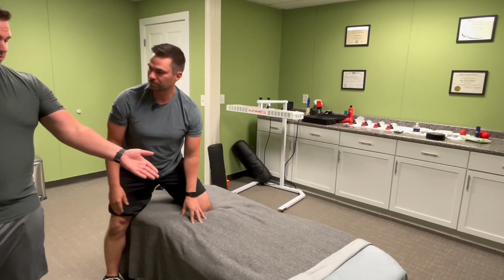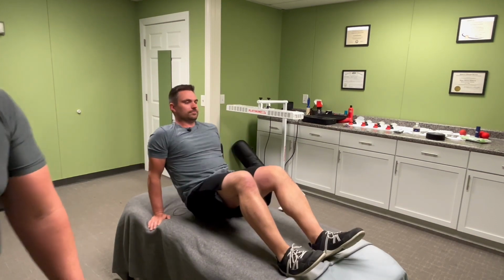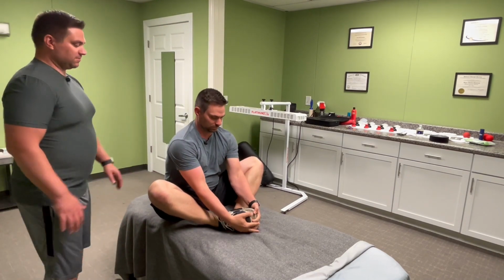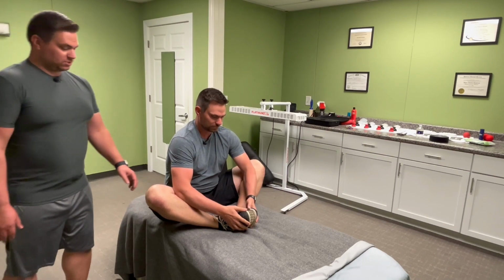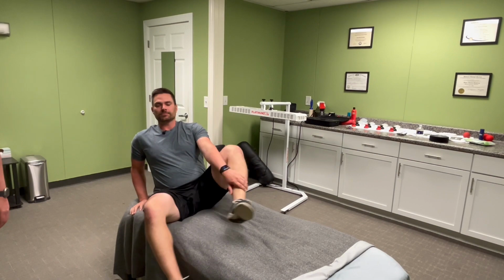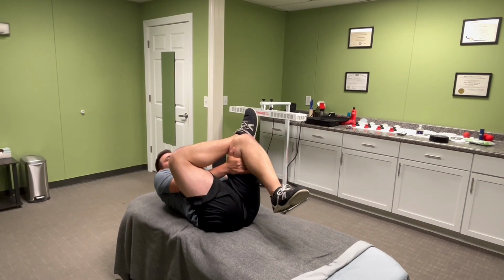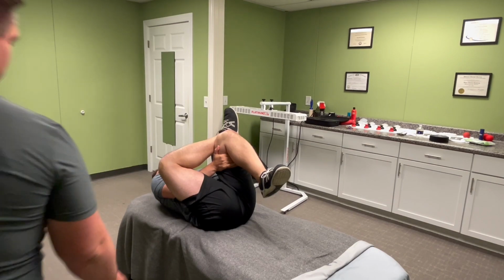Aaron, you can roll over to your back and show a butterfly stretch, because the next one on the list is the thigh adductors. So Aaron can just push down on his knees to open those hips up more, and we're stretching the inside of the thigh muscles. And then next is the piriformis. So you can sit back. Aaron's crossing his right ankle over his left knee, so he's stretching that right piriformis muscle right in here.